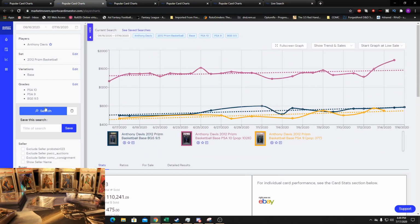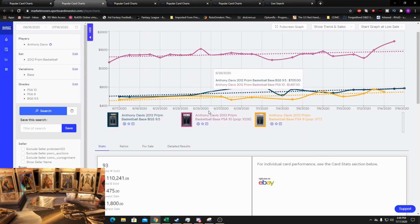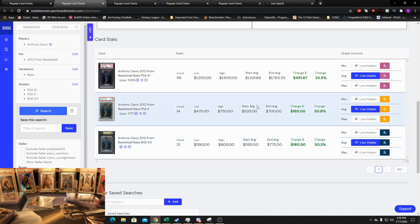Card number 2. I briefly mentioned this one if you guys watched the BGS grading video. And this is kind of what actually sent me down this path. I saw this mentioned in the SCI Discord, and it sent me down a rabbit hole, and here we are. This is his PSA 10, this purple line way up here. This dark blue line down here is his BGS 9.5. This yellow is his PSA 9. The PSA 9 and the BGS 9.5, let's scroll down here.